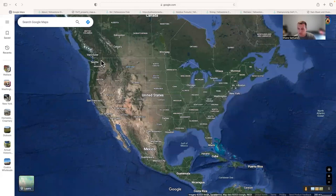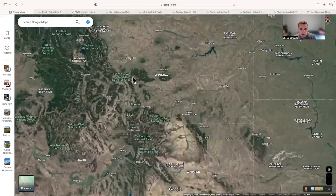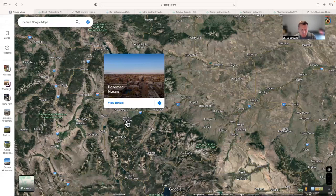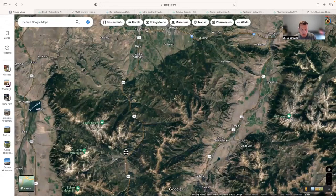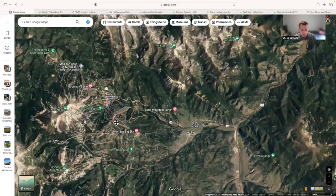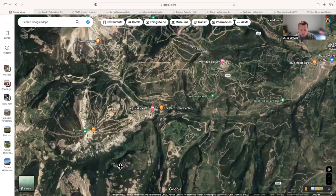This is a map of the continental United States. Yellowstone Club is in Big Sky, Montana. This is Bozeman, Montana, one of the biggest cities in Montana with an airport that you can fly into. Take 191 right into Big Sky, which is known for the Big Sky Resort and the mountain. However, the Yellowstone Club is further south in this general area here.